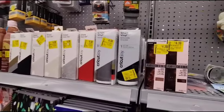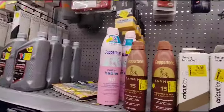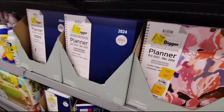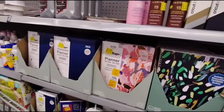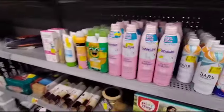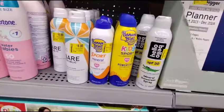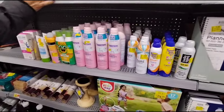We have Maybelline, $4.39. More of the vinyl. Coppertone $5, tanning oil. That's not bad. And then we have the 2024 planners, now $3.50. And they have more sunscreen, Coppertone, 55% more. I'm not sure how much it is. Okay, this is $7.06. That's kind of high. I mean, you could basically get those for regular price.